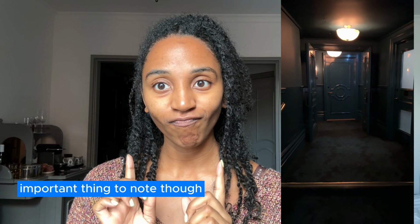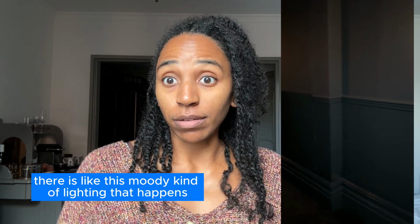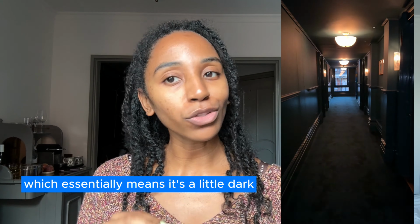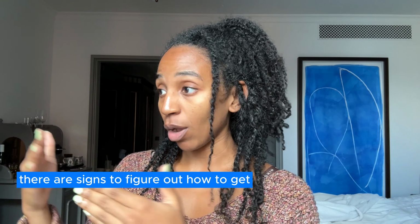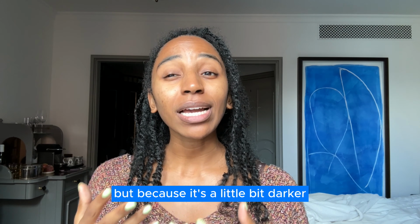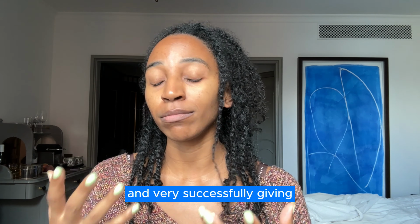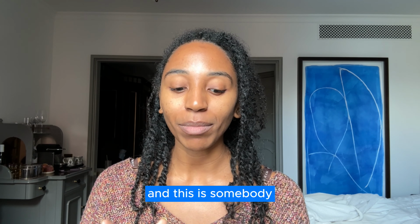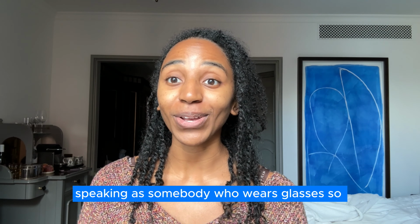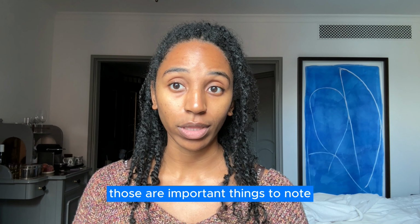Important thing to note, though: because of the design of the hotel, there is this moody kind of lighting, which essentially means it's a little dark. There are signs to figure out how to get where throughout the hotel, but because of the lighting, the vibe that they're trying to give and very successfully giving, it can be hard to see. And this is speaking as somebody who wears glasses. So if you are visually impaired, just something to make a note of when it comes to throughout the hotel.